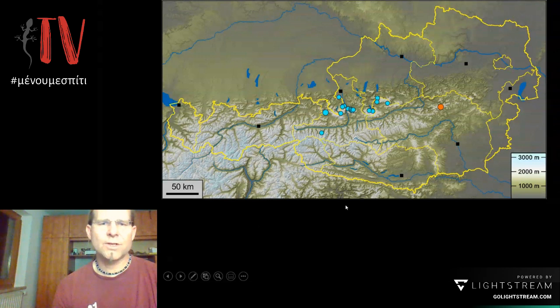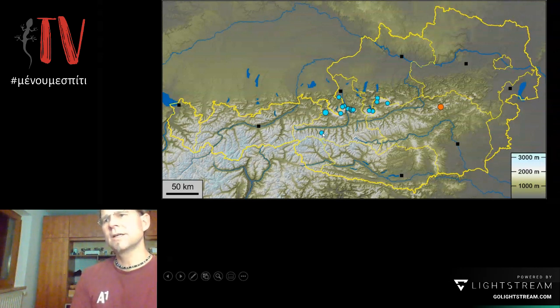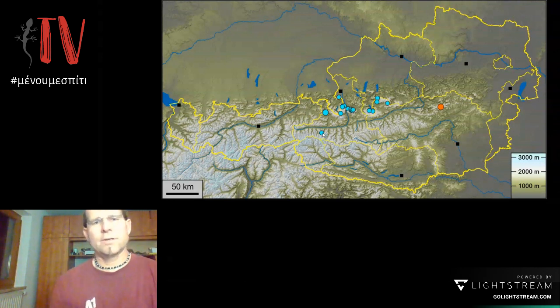Here is a map of Austria with all the caves deeper than 1,000 meters. Almost all are located in the central parts of the Northern Calcareous Alps. Only one cave, Feichner Schachthöhle, is in the Austro-Alpine crystalline, in some metamorphic calcareous schist. And here is Lamprechtsofen, the deepest one. And all the others are in Tennengebirge, Hagengebirge, Untersberg, Dachstein, Totesgebirge. And now we have a 1,000 meter cave here in Hochschwab, much more to the east.